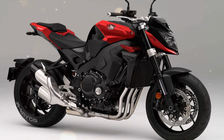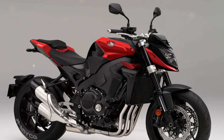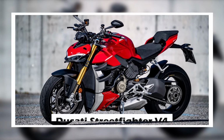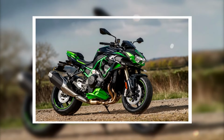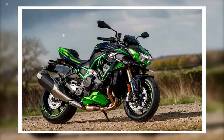Number 2. The CB1000 Hornet's rivals are strong contenders for overall naked sports bike honors. The naked sports bike class is hotly contested, and the CB1000 Hornet has some serious competition. It would be fair to say that this motorcycle is outgunned by the likes of the Ducati Street Fighter V4, BMW S1000R, KTM 1290 Super Duke R, and supercharged Kawasaki ZH2 in terms of power, performance, and standard equipment.